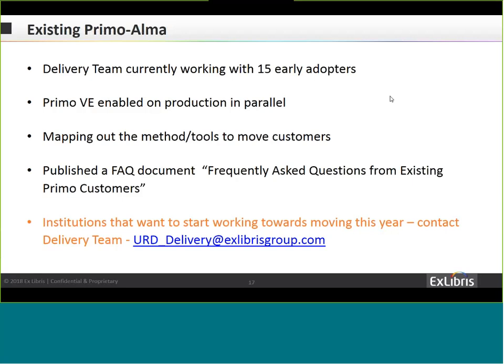Once the library is ready, all we need to do is move the patrons from pointing to the classic traditional Primo to Primo VE. What's happening now is the delivery team is working with quite a few early adopters and building tools and methods. Some of them will be automated, some semi-automated, to move customers. We have also published a document for existing customers that might be interested, on the documentation center. In general, if there are any sites out there that want to start the project, they can contact the delivery team to start such a discussion and go into such a project.